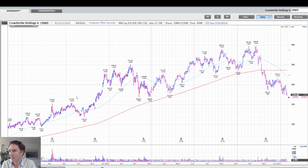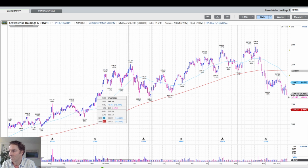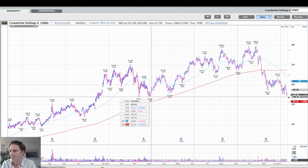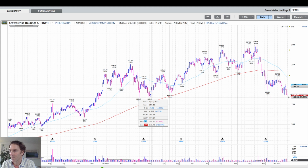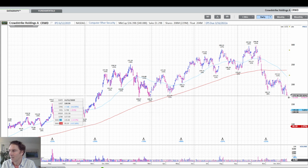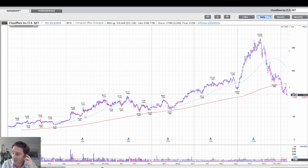So here's CrowdStrike, which is trading around 173 today, which is a support zone back in March of last year, as well as May was a little bit higher. But again, if CrowdStrike goes lower here, it seems more than likely that it would go back down into the low 120 type range.